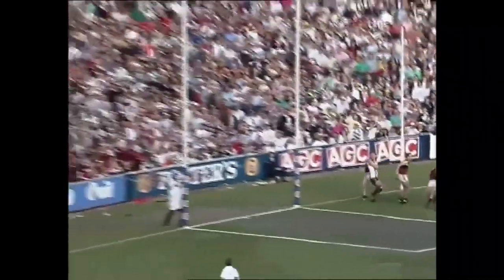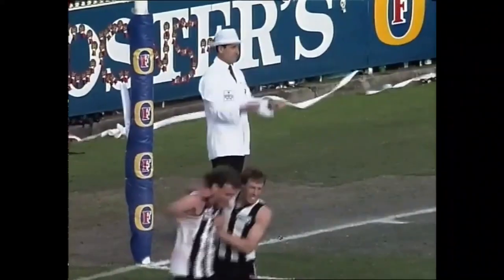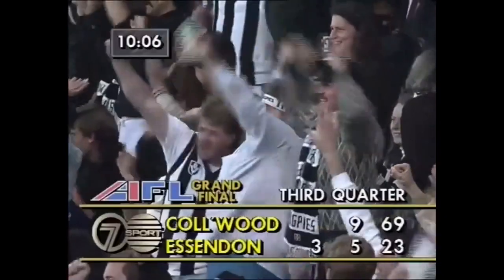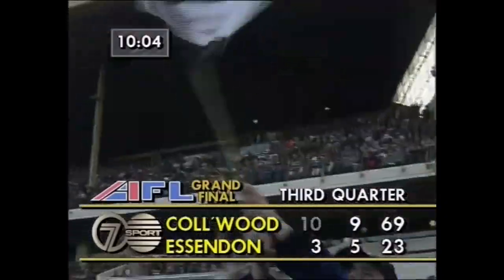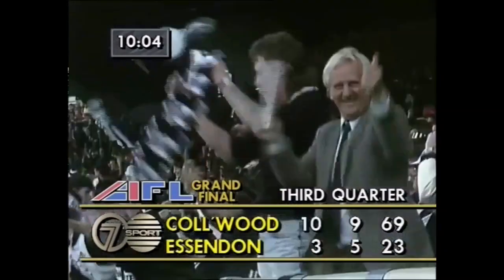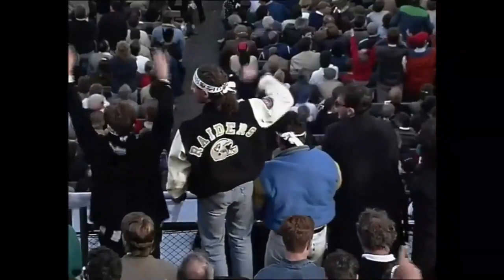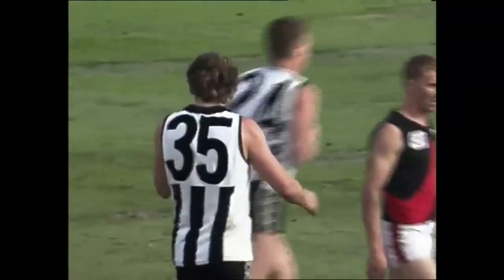Daicos, this is where he's at his best. The master. That is all it takes. Well, that's his second goal. And his first was a miraculous goal. And that was miraculous as well. Now watch this.